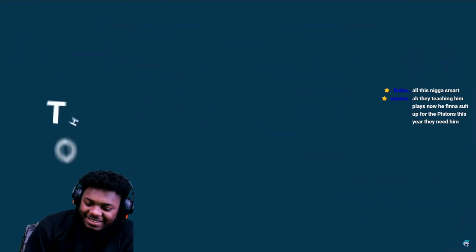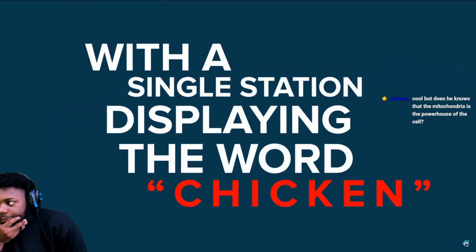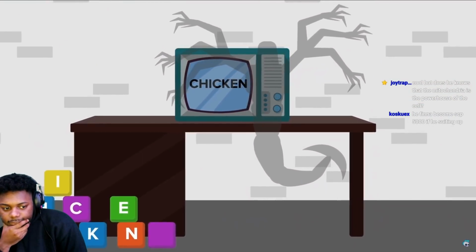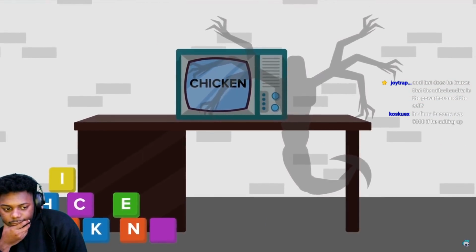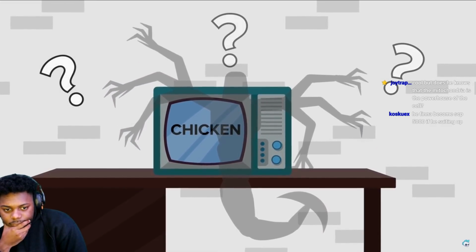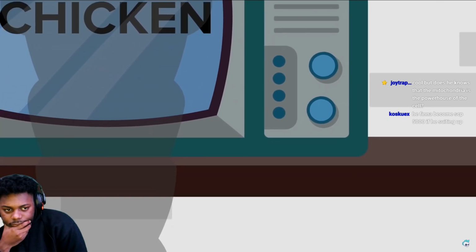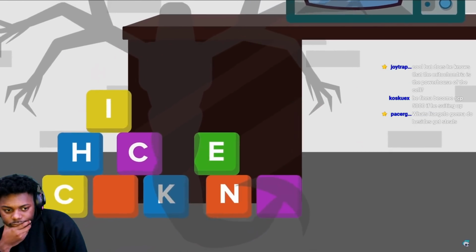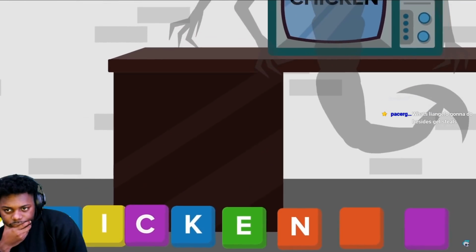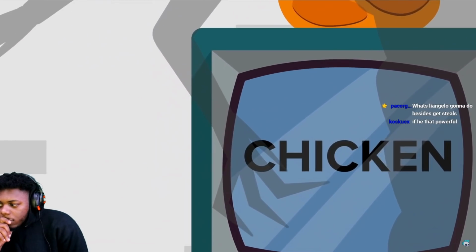The final phase of this test presented SCP-5031 with a single station, displaying the word chicken, but with a button that would remain inactive unless the creature spelled out the same word with a collection of lettered blocks it was provided with. After some initial confusion and frustrations as to why the button would not dispense food when pressed, SCP-5031 was able to assemble the word correctly, not only activating the button and dispensing food, but proving to researcher Huxtable that the creature was capable of learning language.